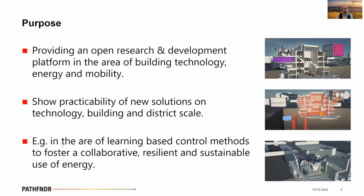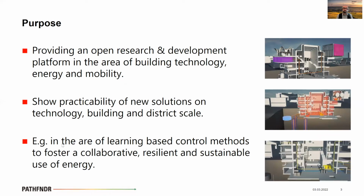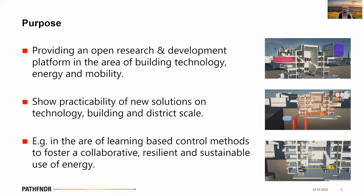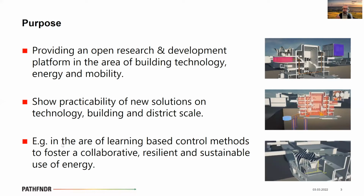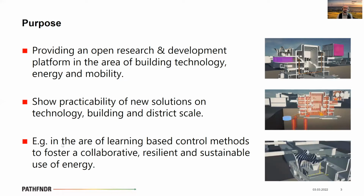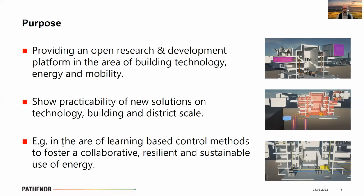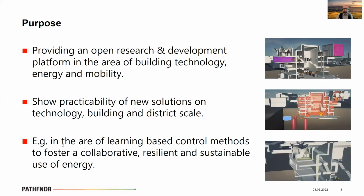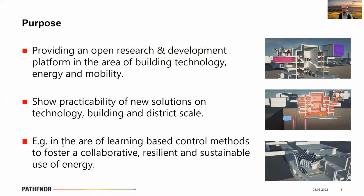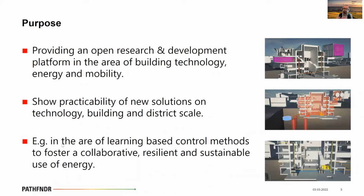It should not be an ENPA-only tool, it should be an open platform, so that other research institutes, or generally also companies, can utilize what we have built for their developments, to sanity check them, to have a prototype implementation, and of course also to showcase that. From my personal research perspective, we use the Energy Hub Demonstrator for learning-based control methods, as you see at the bottom. So the case studies that I'm going to show you later on are more from that perspective.